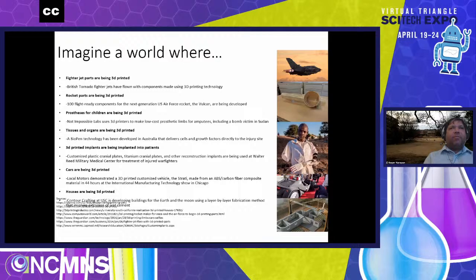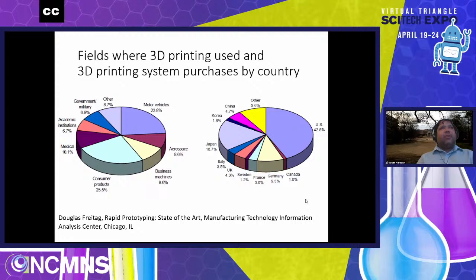So there's a lot of effort in 3D printing around the world. As you can see in that pie chart on the right, it's occurring in the US and Europe and Japan. There are a lot of interests. So if you're interested in medical devices, in cars, in aerospace, if you're interested in doing a variety of things, you can find ways to use 3D printing to build those parts. So it's used in a lot of technological areas.